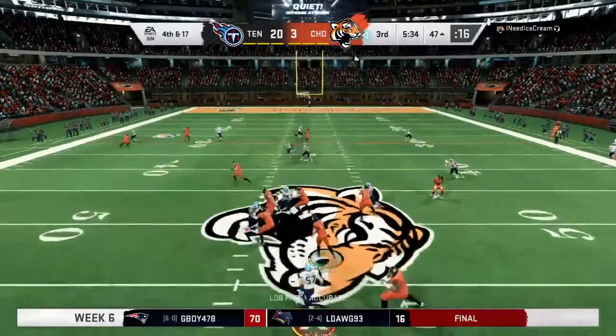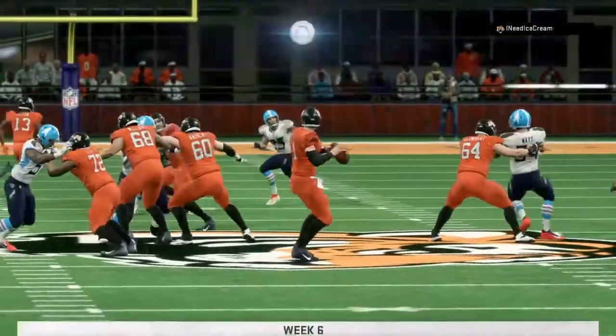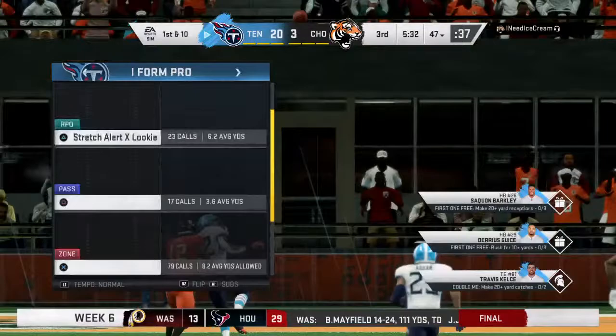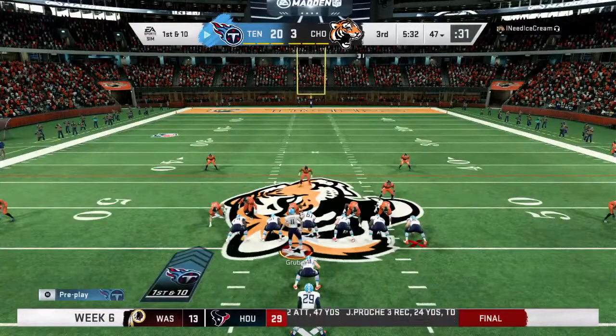Wentz to throw for it on fourth. Looking downfield for Jones. And he knocks the ball away, and it falls incomplete. The fourth down pass play doesn't work out. As a result, it'll be Titan football on the turnover on downs. Let's go. The Titans offense set to begin the drive.